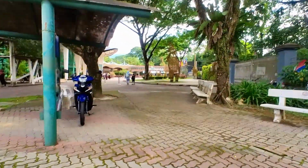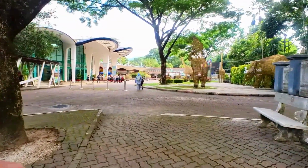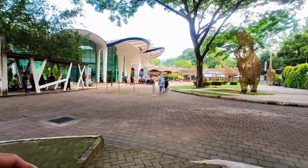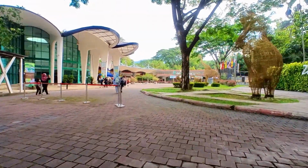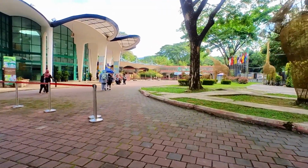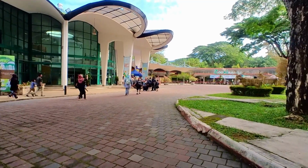Now we are walking towards the entrance, and the kids just in front of me are queuing up. The teachers are bringing them to purchase the tickets to enter Zoo Negara.